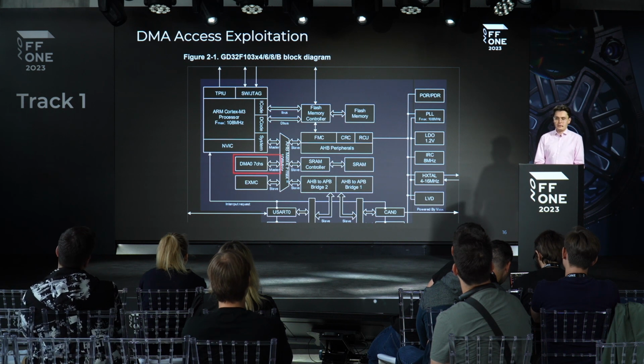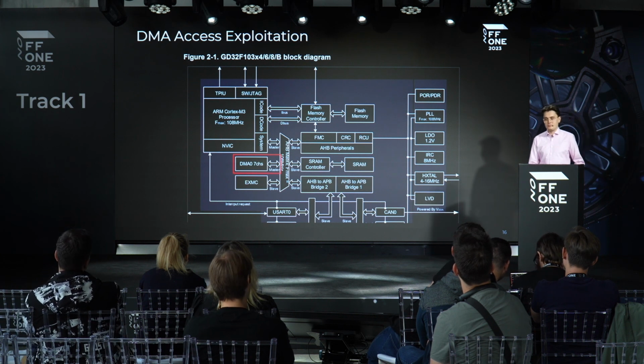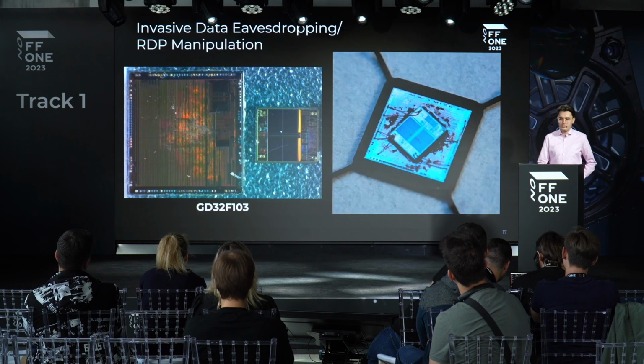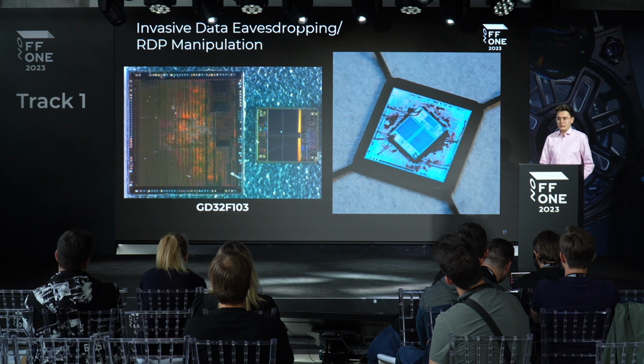Simpler vulnerabilities included no locking of the instructions bus. It wasn't locked every time, so you could retrieve some information from the bus. Another example of an invasive attack, I will be referring to it later, that's why I'll talk about it now.